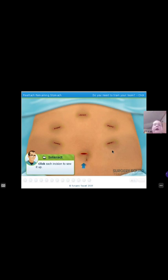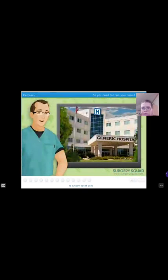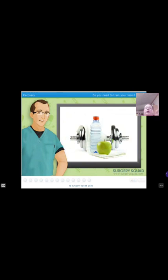Nice work. I bet that won't leave a scar. Now the patient goes off to recovery. In most cases, they'll spend a few days here in the hospital so we can monitor their progress. Afterward, our patient will meet with her doctor and a nutritional specialist. They will assist her with her lifestyle and eating habits.